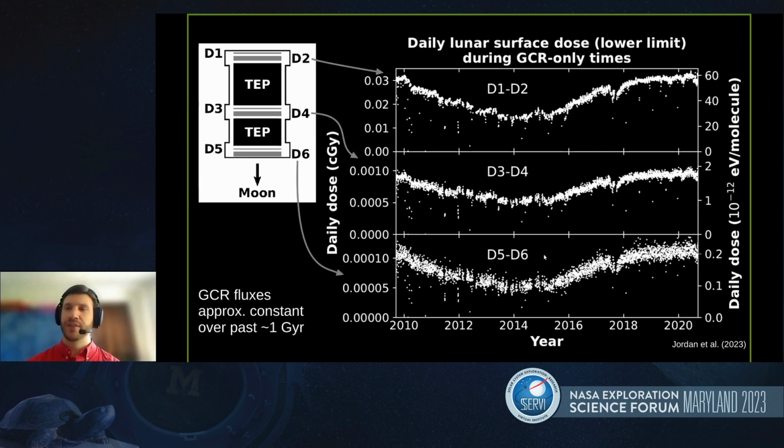And just as an aside, other measurements, particularly of meteorites, have shown that the GCR flux has been fairly constant to within about a factor of 1.5 over the past billion years, and it's probably been about similar for SEPs.